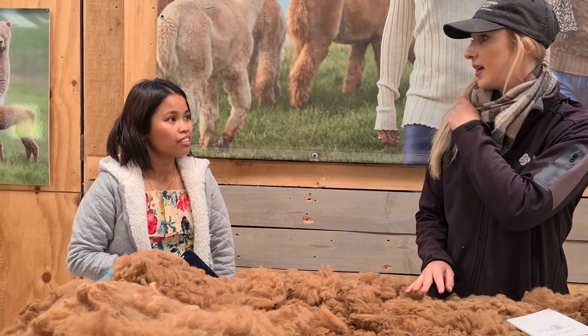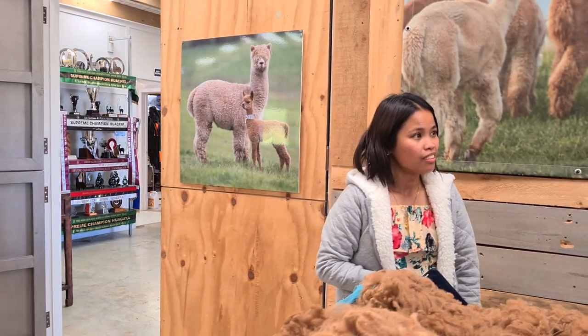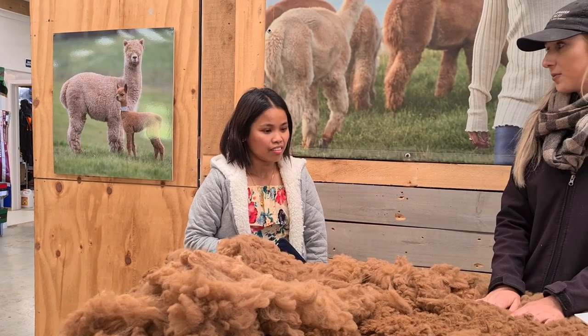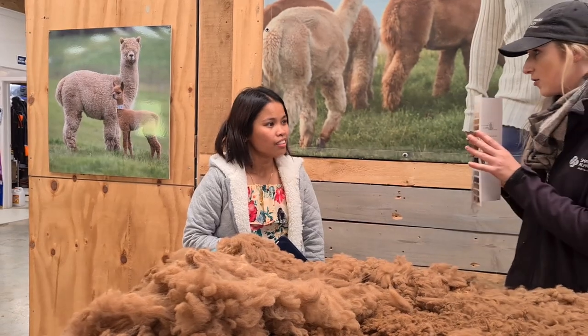So all of our knitwear in the shop is all natural colours. So we don't dye anything, no chemicals or processing. You only have to wash the fleece to get it to the knitwear stage. So it's really nice and sustainable as well. So the reason we can do that is because alpacas come in over 22 natural colours.